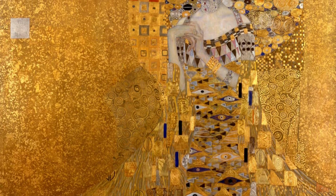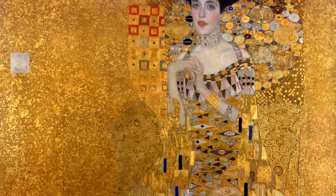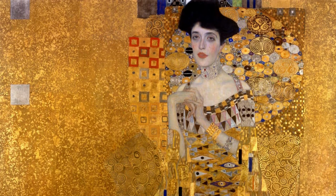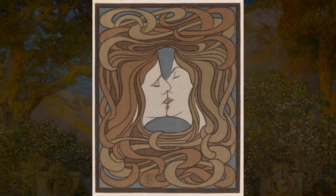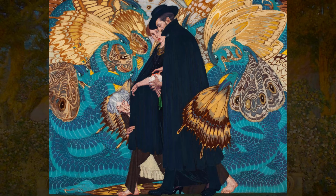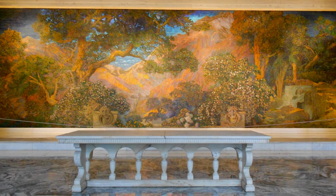But Klimt added gold leaf to some of his works, and was also strongly related to the symbolism art movement in the topics that he painted. And then you have the German Jugendstil artists like Otto Eckmann and Peter Behrens. In Poland, Edward Okun created his works in the Art Nouveau style. And in the United States, artists like William de Leftwich Dodge and Maxfield Parrish did their parts.